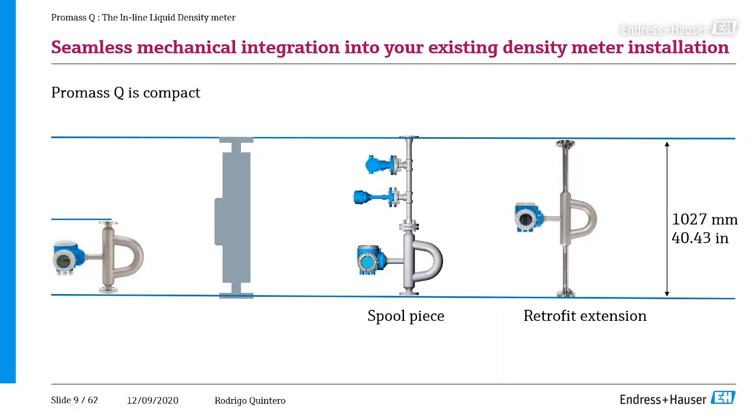So we came out with, of course, a couple of solutions. Like you will see here, the PROMASS Q with the spool piece, where you have the pressure and temperature embedded right there. And of course, a retrofit extension, which is pretty much the PROMASS Q with an extended pipeline, or spool pipe, let's say. In that way, we were able to meet the face-to-face replacement that the customers were asking for.